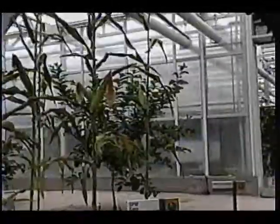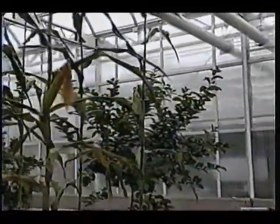The teosinte you see here is an ancestor of today's corn, or maize. Through centuries of selective breeding, these weedy-like plants have developed into the world's most widely used grain.